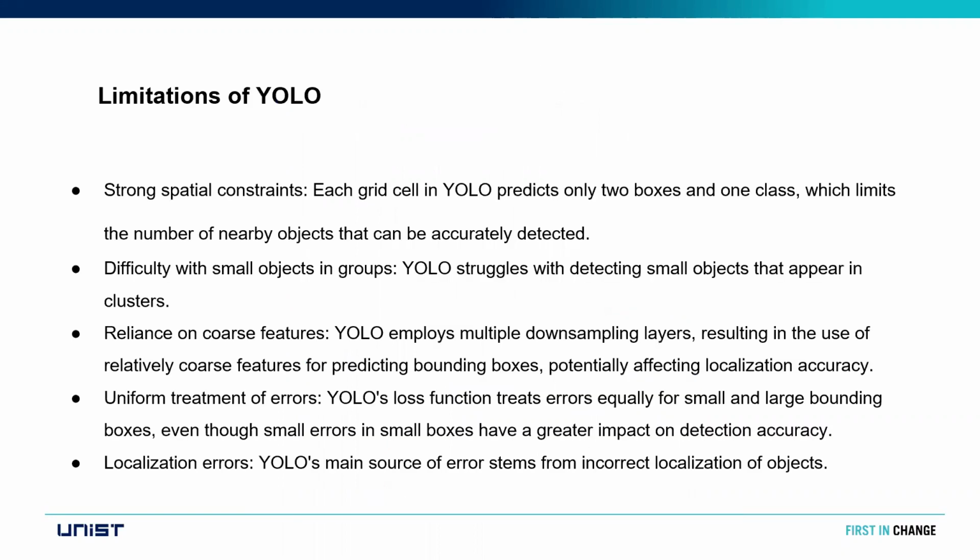These are the limitations of YOLO. First, each grid cell predicts only 2 bounding boxes, so there is a limit on the number of nearby objects that can be accurately detected. Also, it was difficult to detect small objects, since YOLO struggles with detecting small objects that appear in clusters.